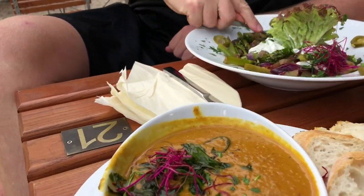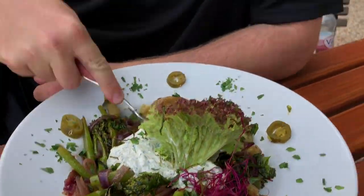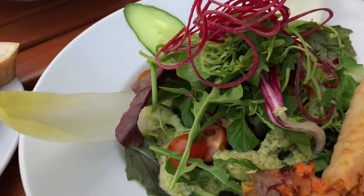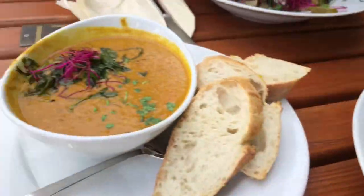We got like the dal with the curry. And Mike, what'd you get? Something delicious. Dumplings? With vegetables. And I got a salad with, I don't know what, but we will find out.